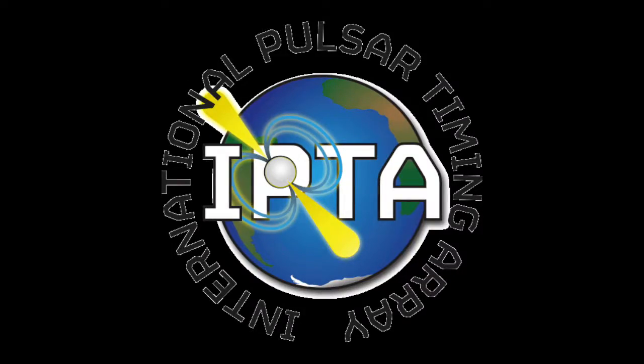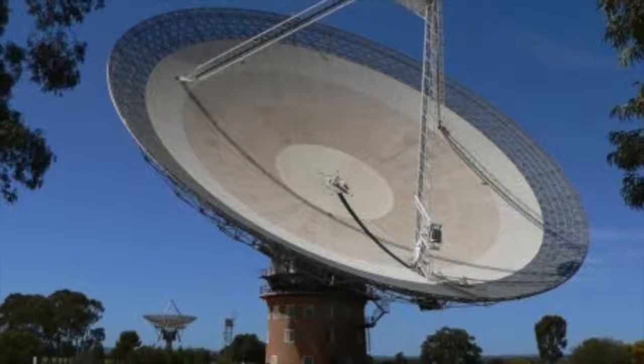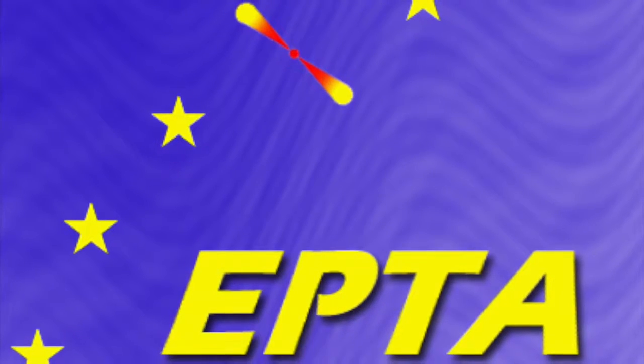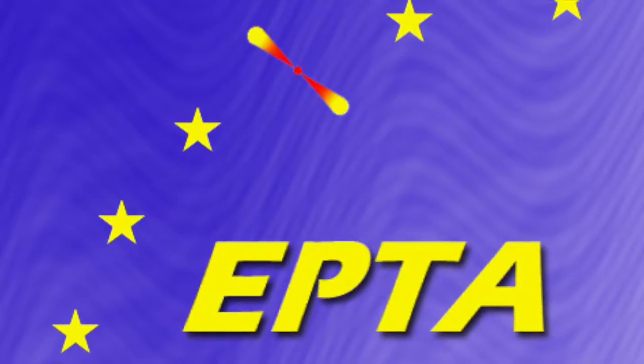Globally, there are 3 active pulsar timing array projects. These 3 projects have begun collaborating under the title of the International Pulsar Timing Array Project. These 3 include the Parkes Pulsar Timing Array at the Parkes Radio Telescope, which has been collecting data since March 2005. The European Pulsar Timing Array, which uses data from the 4 largest radio telescopes in Europe.